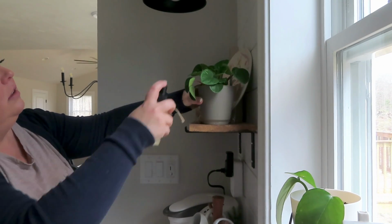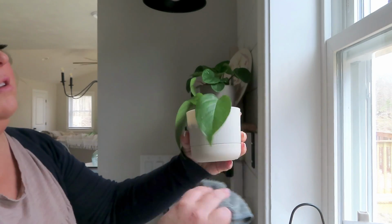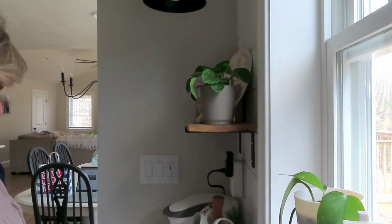That's actually a new plant baby right there that I just recently purchased. And I've got some of my clippings that I had propagated right here that I just recently planted. So super excited to see that plant growing.